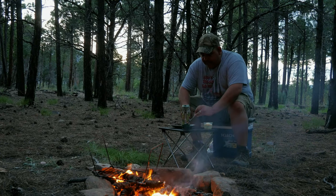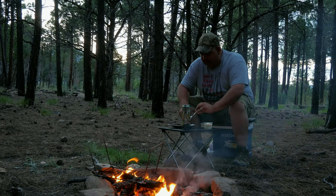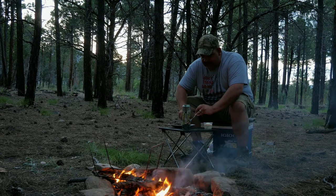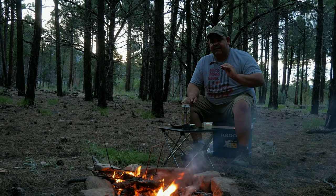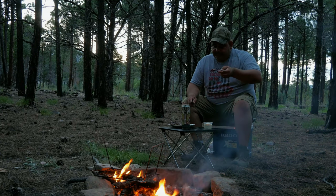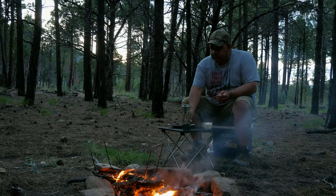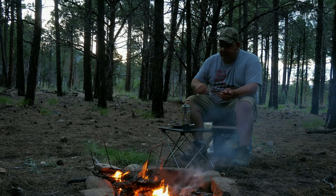Mosquitoes are a little pain this evening. They're not bad enough that I need to put on some repellent, but they're still there nonetheless. Yeah, that's a good looking steak right there. Yep, that's really good.